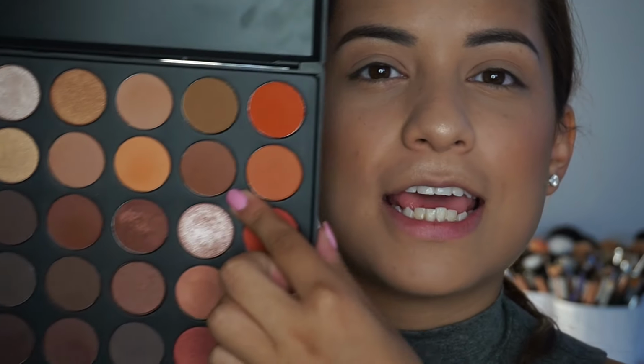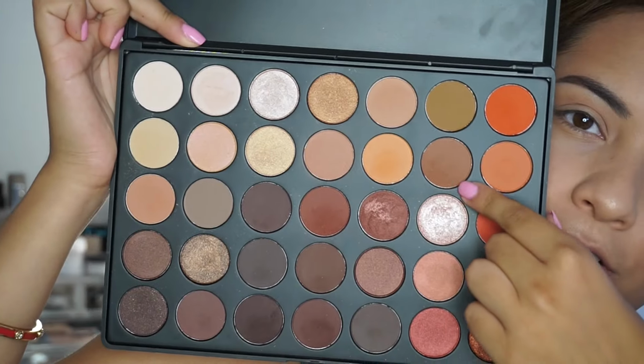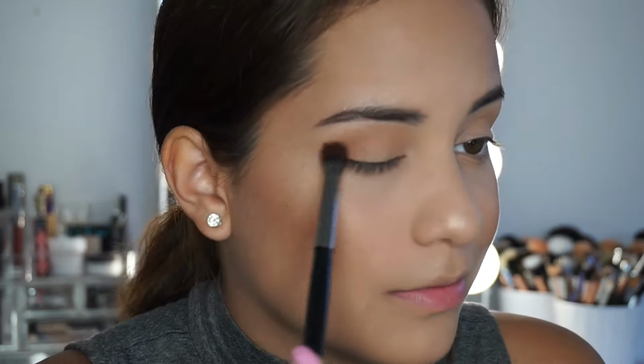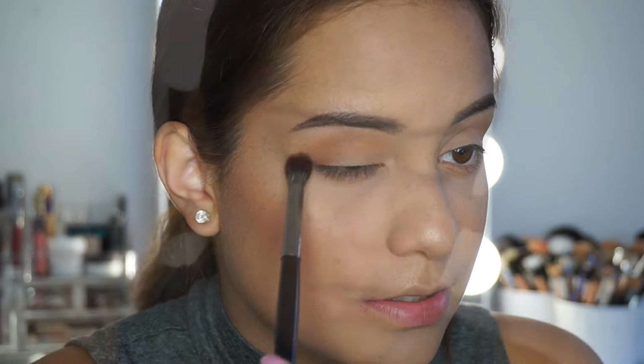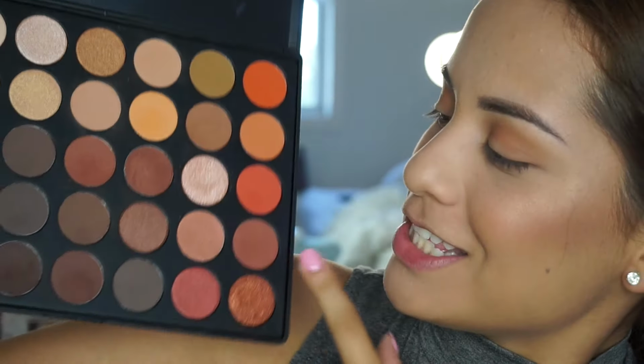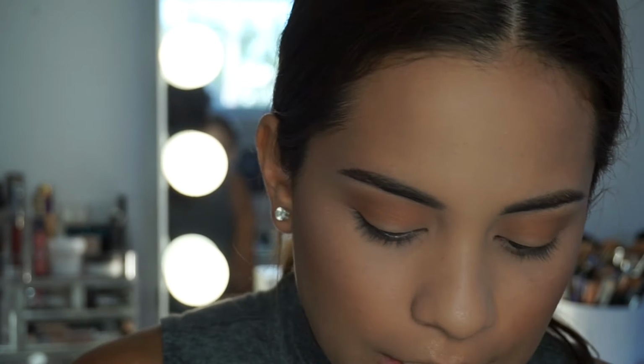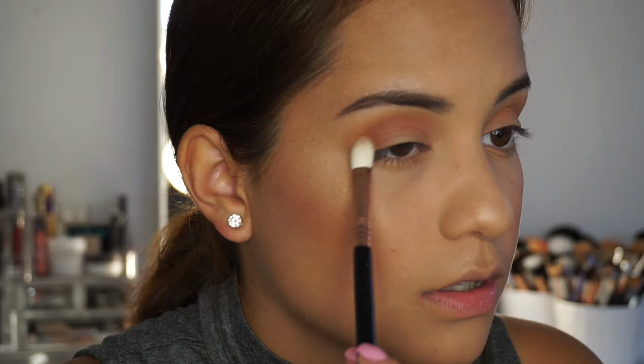The next shade that I'm going to take is this color right here, and I'm just going to apply that to the crease. I'm doing more of a natural look. I'm not going too crazy today. You guys know natural looks are my go-tos. Okay, so the next two colors I'm going to take are this one and this one. I'm just going to mix them very lightly just to deepen the outer corner just a tad.